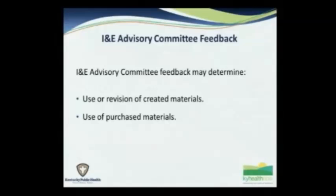The I&E Advisory Committee feedback may determine whether you use materials that you've created, or revised materials that you've created, or whether or not you're going to use purchased materials. So it works both ways. It's not just something that has been created, which, you know, our FPM 19 that we use is both purchased and created. We have a say in what is in that document. We get to review it and let Channing Beat know what changes we want made annually.